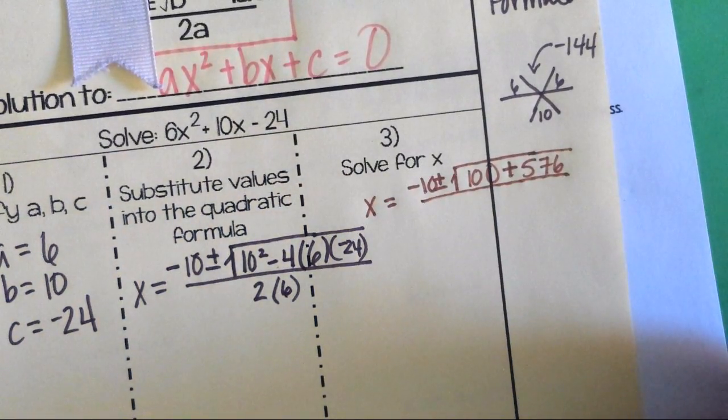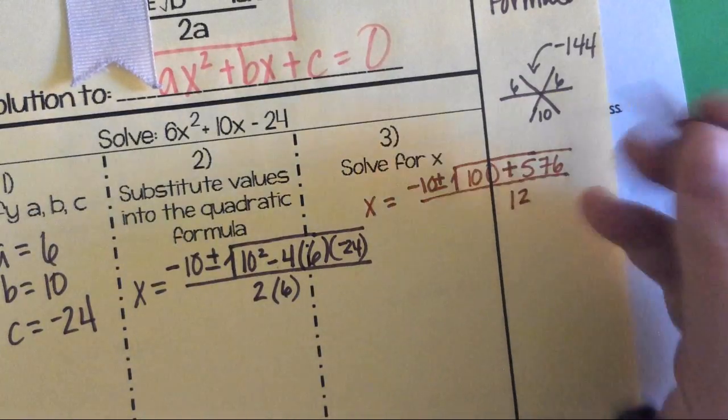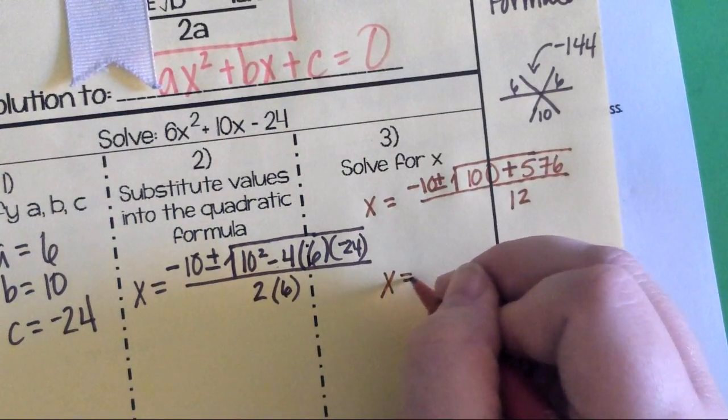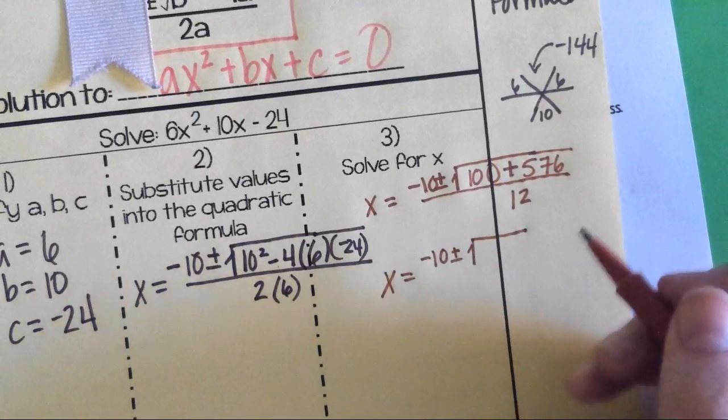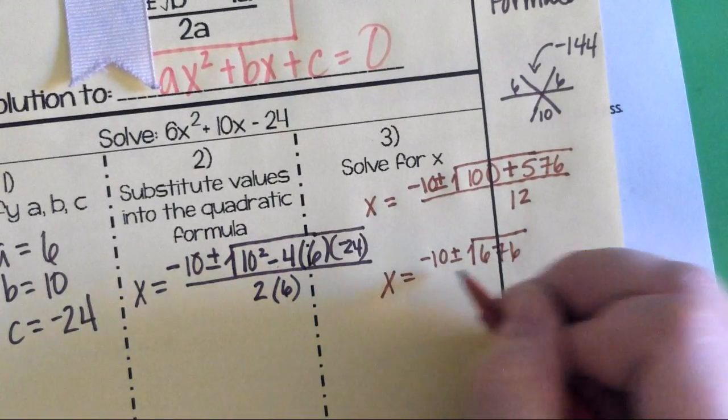What's 2 times 6? 12. Okay, so now what should I do? Okay, so if I add those two, I would get 676 over 12.